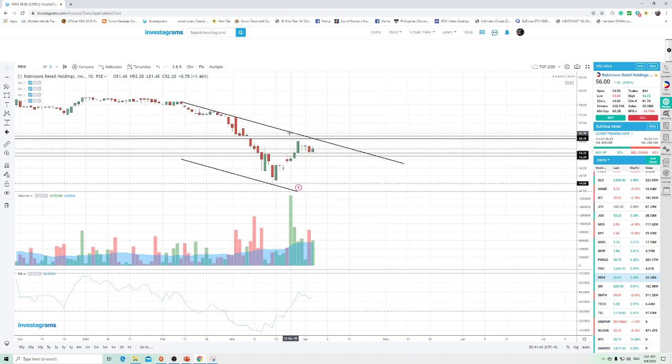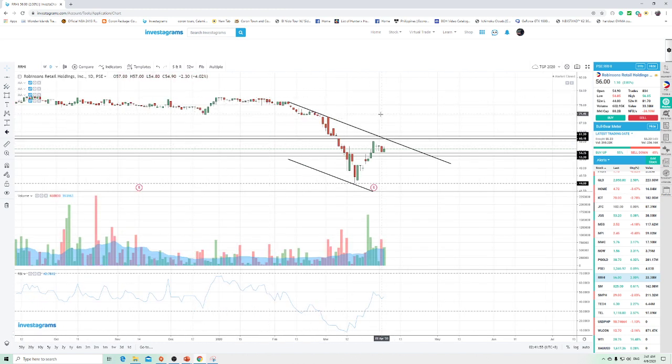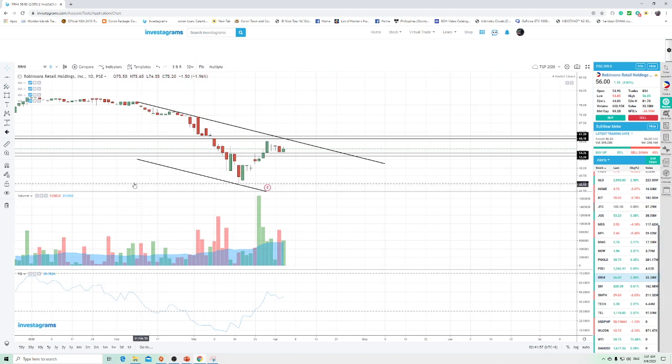Pwede nyo rin itong ichupita. Minsan, pinaforce close itong stock na ito. Buy on dips sa 55, 54, 53. You sell 56, 57, 57 and above. Pwede na kayong makachupit ng 2%.